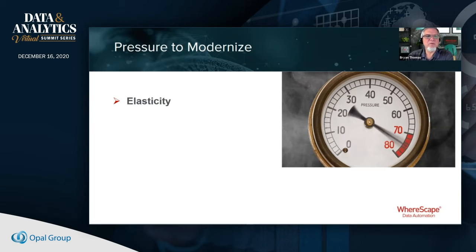The first way they're pressuring to modernize is elasticity. One of the biggest reasons that most people move to a data warehouse in the cloud is cost. Storing data on premise in your own data center can get very expensive, and expanding your data footprint often makes it harder to support those ever changing analytic needs. Why is that? Well, with an on-premise data warehouse, it's very hard to scale your compute and storage quickly and easily. And typically, if you need more storage, the compute comes along with it, and you end up having to pay for both.